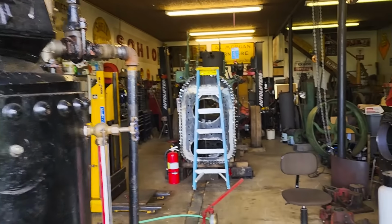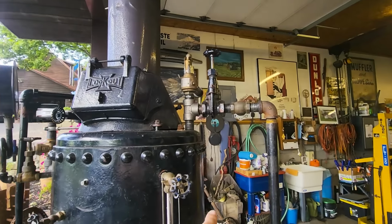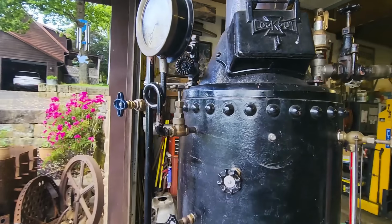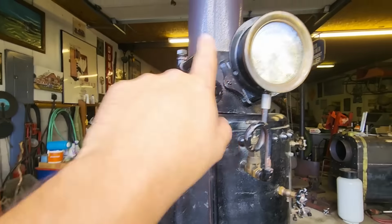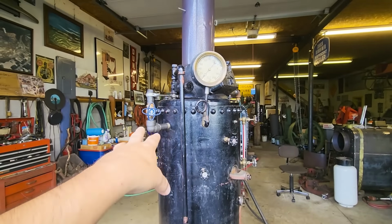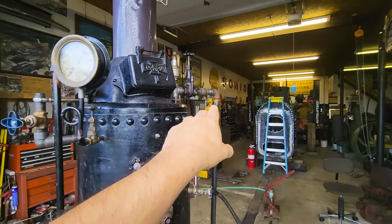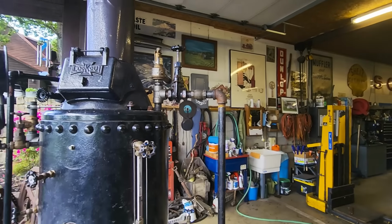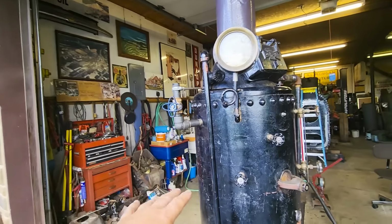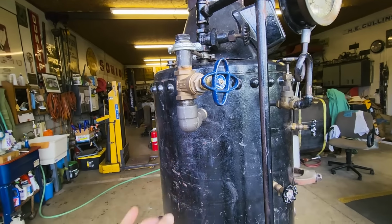I'm going to go find a whistle to put on this. But now that this thing's shut in, this made me think of something that I wanted to talk about. All these pipe fittings on here are Schedule 80, and these are valves made for steam. The reason Schedule 80 is important is because it's a lot thicker wall pipe fitting. Schedule 40 black iron pipe is what you see in your house. It's like residential plumbing pipe. You want Schedule 80 on steam. Literally, a substantially thicker wall.